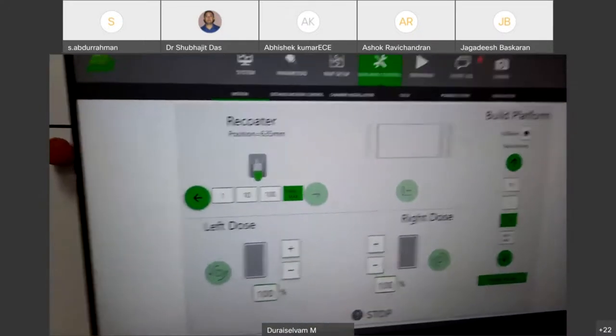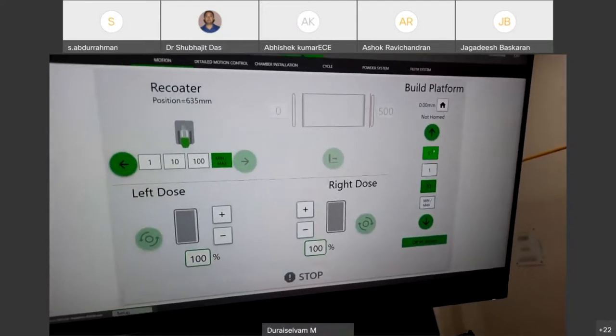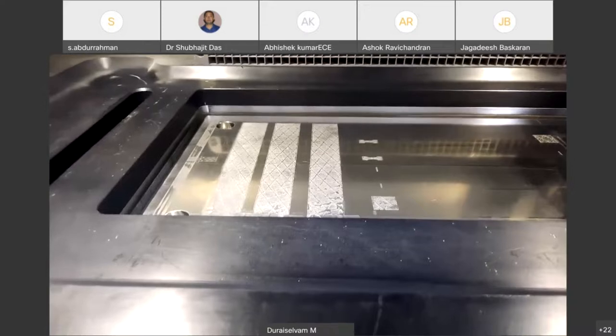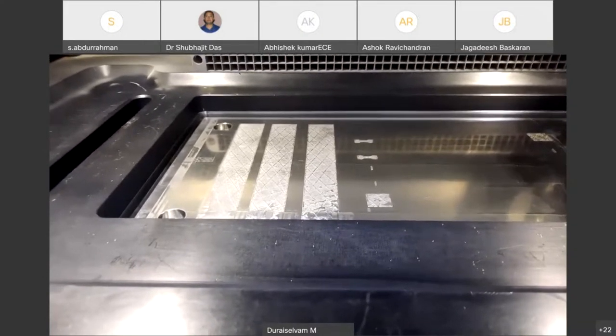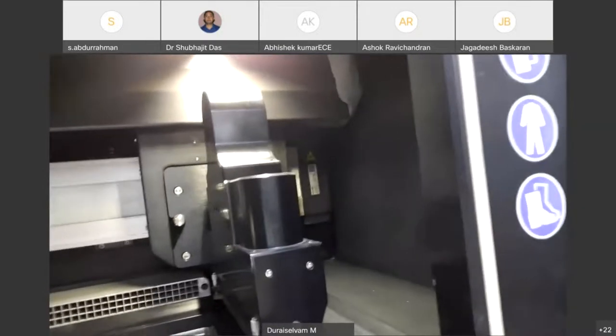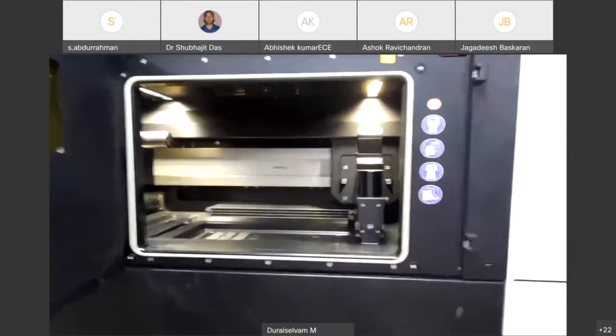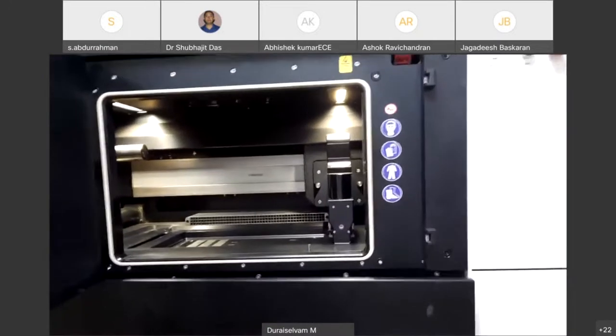The next important option would be the build platform movement. The build platform is the part below the build plate. If I give 0.1 and press the up button, and if we give 10 units and press the up button, you can observe the build plate coming up. You can observe that the twin lasers are situated above. As of now, we are using only one laser, as we don't have two recoater blades. But if you use two recoater blades and two lasers, the time required to print would be reduced completely.